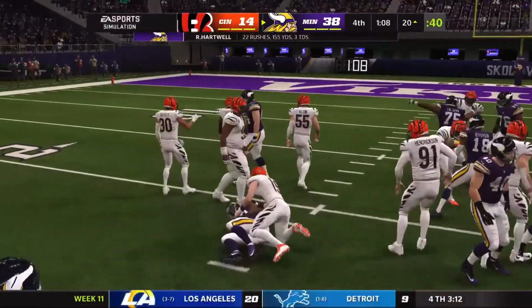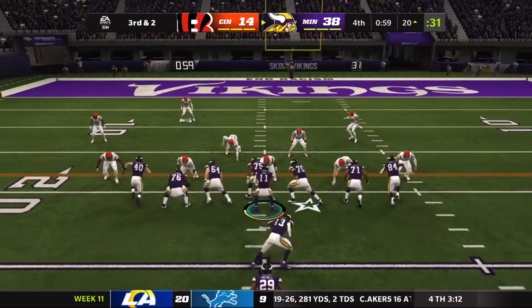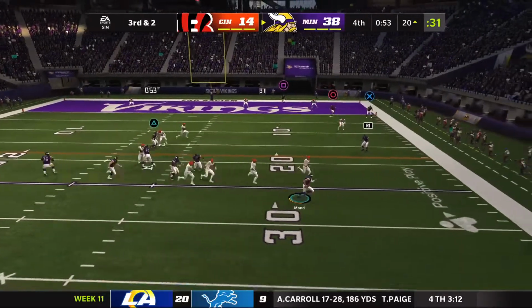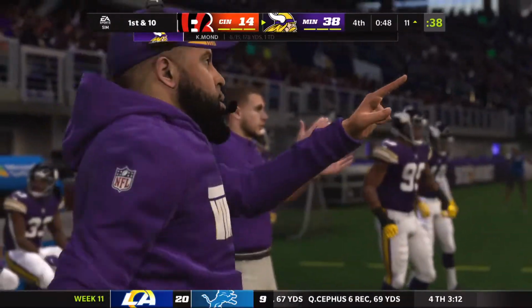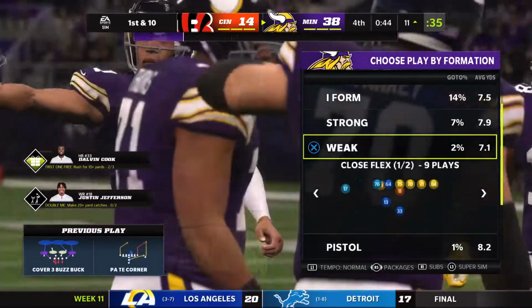And they'll get him down right about the 20. And now they're in the hurry-up. The play-action fake. They'll look to throw. They'll roll him out right, toward the sideline. Did he keep the feet in? Yes, he got them both down, says the side judge. And that's good enough for a first down.